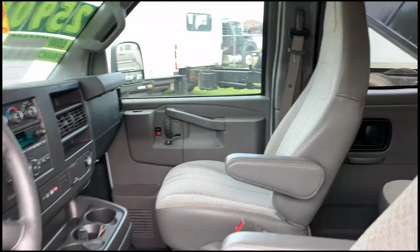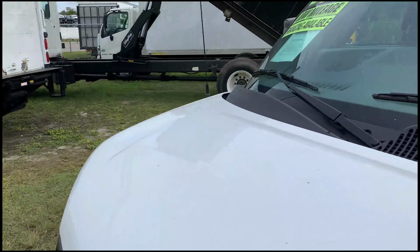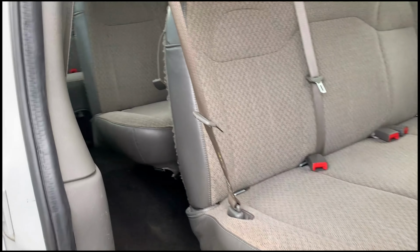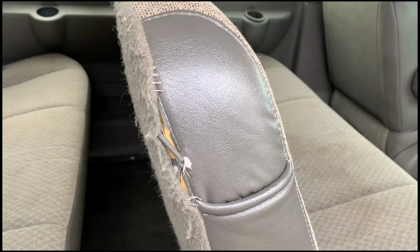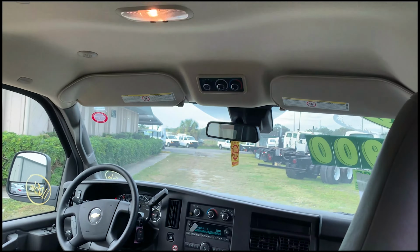Go around to that side and open that door. Got a dual entry door here. It's a lane to walk down to the back seats. A seat belt for every passenger. We have a little tear right here. Got air vents all throughout for every passenger.